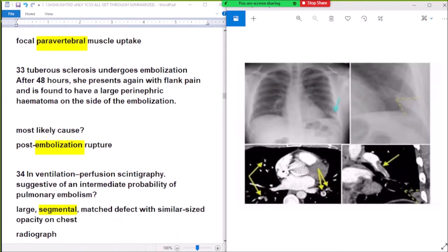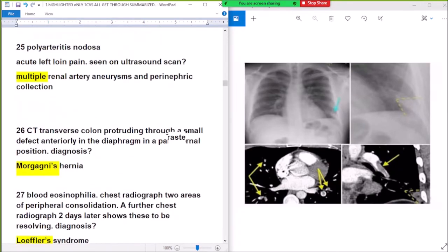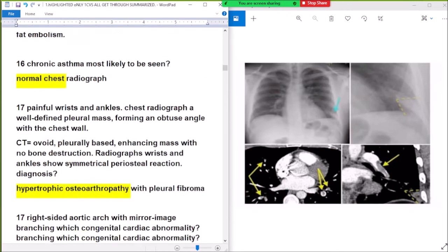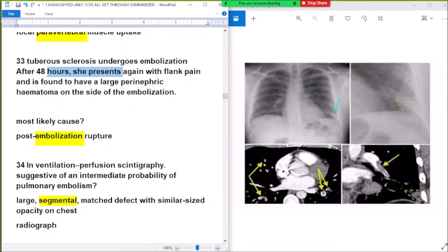Question number 33. Tuberous sclerosis patient undergoes embolization. After 48 hours she presents again with flank pain and is found to have a large perinephric hematoma at the site of embolization. Most likely caused by post-embolization rupture. Now, after embolization, if the patient presents again with a large perinephric hematoma at the site of embolization, the most likely cause is post-embolization rupture. The commonest complication occurring in the first 12 months following embolization is post-embolization syndrome. And again, the patient presents with flank pain and is found to have a large perinephric hematoma, most likely caused by post-embolization rupture.